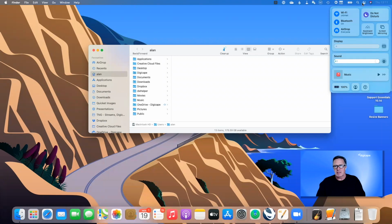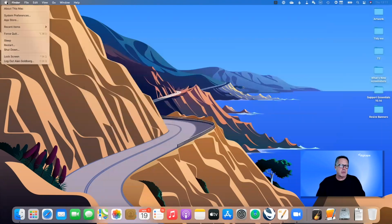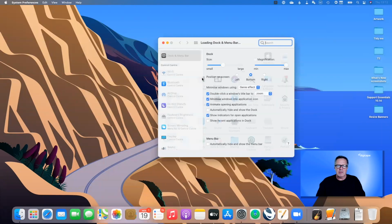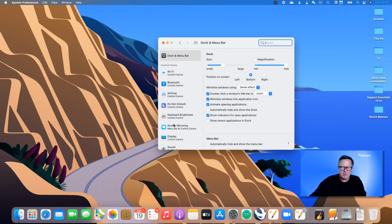Now we can customize this, and there's a couple of ways of doing this. The first thing is we can go to our system preferences. And if I go to dock and menu bar, you can see this has changed dramatically. Whereas before we just had the dock, we now have a whole bunch of control center settings. And I'm just going to review a few of them.